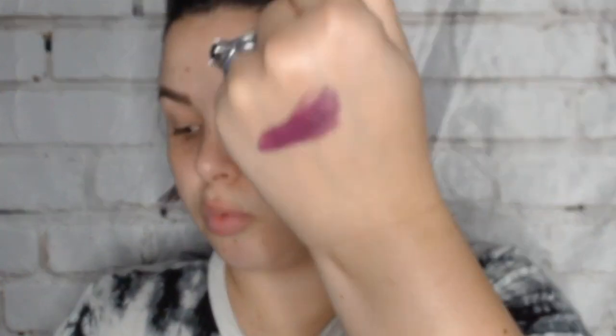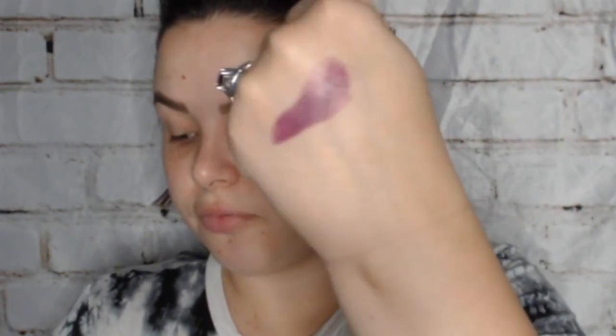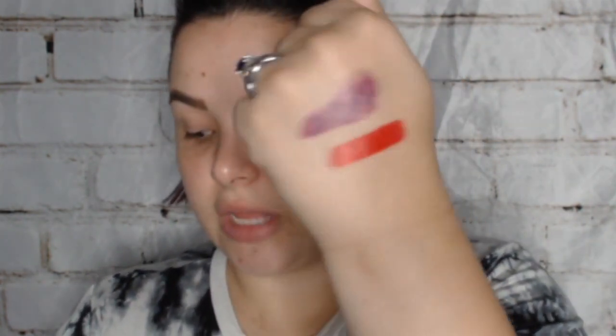And let me see here. Oh my gosh, I cannot wait to put this shade on my lips, you guys. Look at how pretty that is. It's like such a fun eggplant purple. So that's Richie Purple. And then we have Royal Red. Everyone loves a great red during Christmas time. Oh my gosh, seriously the best. These are so creamy, you guys. So that's Royal Red.